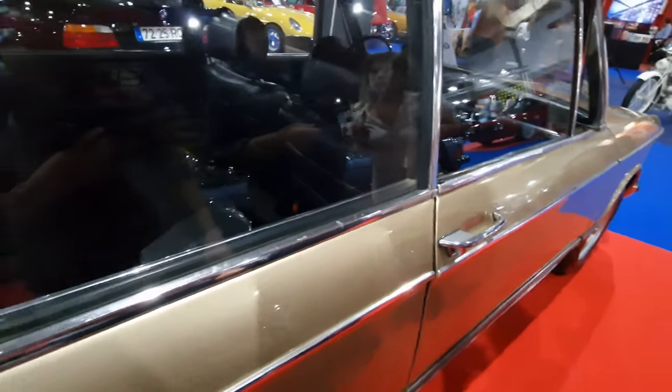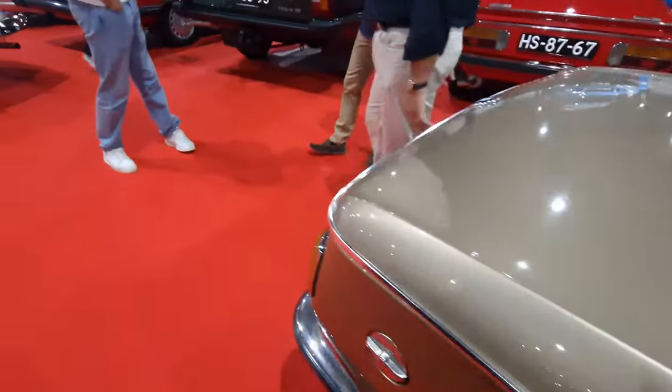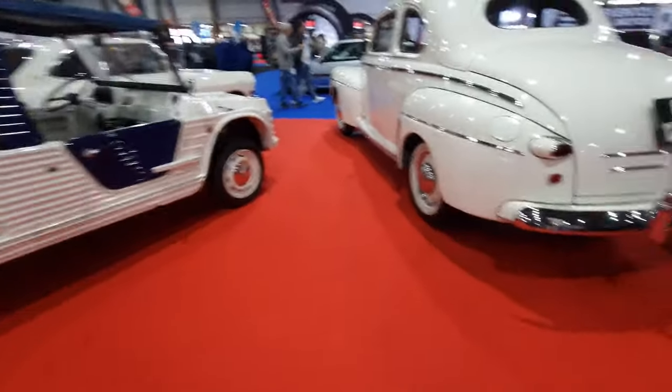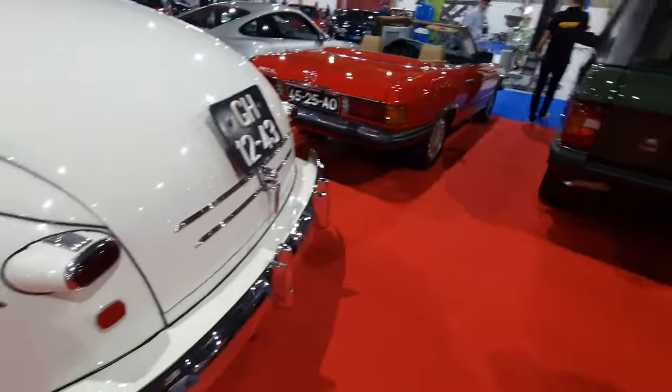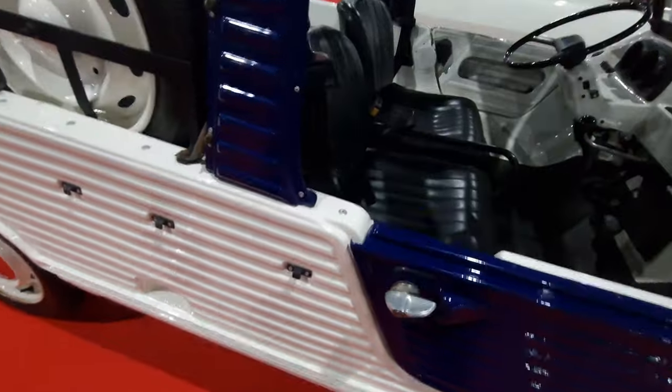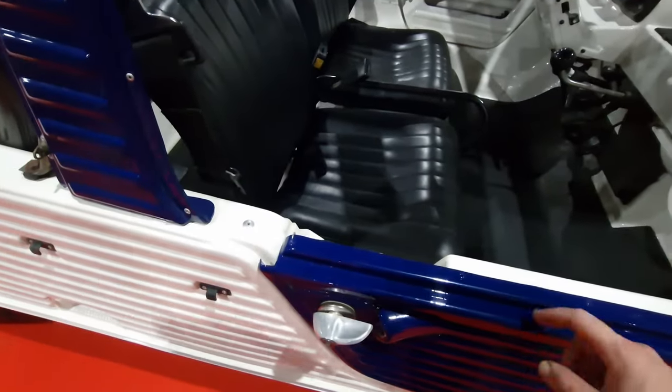That's 1974. No, it was before 1974. Is it? Wow. Yeah, these are the original ones, yes. See, these are really all aluminium. Aluminium. Yeah.